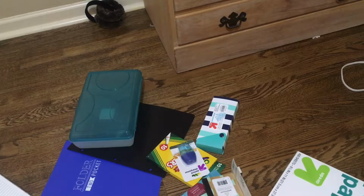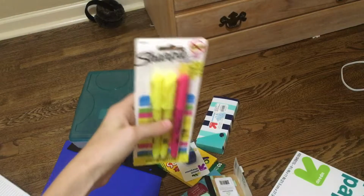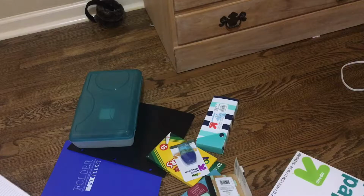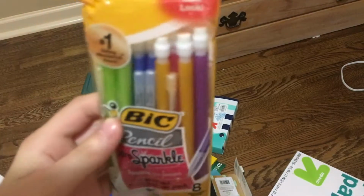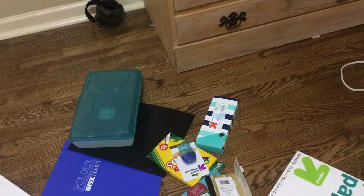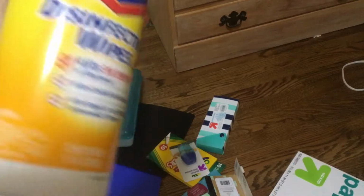It's great. Then I also got some Sharpies. I got some Sharpie highlighters with a bonus pink highlighter, which is pretty cool. And then I got these mechanical pencils. I got 8 of them, and they are sparkly, extra sparkle. There were no other mechanical pencils that I could find. I looked for about half an hour. Also, I got some washable school glue. Pretty sweet.